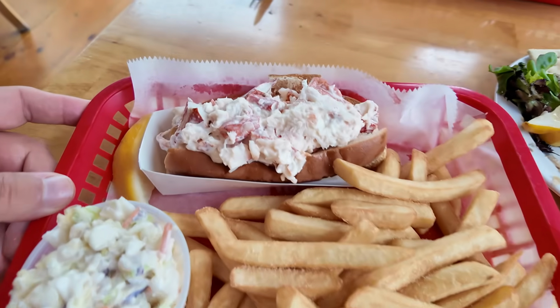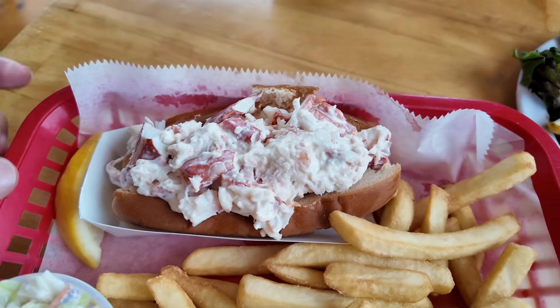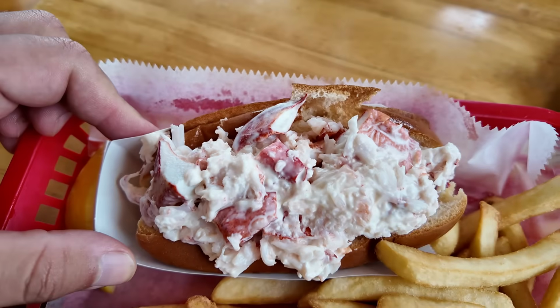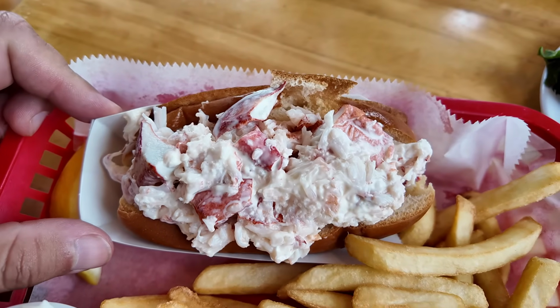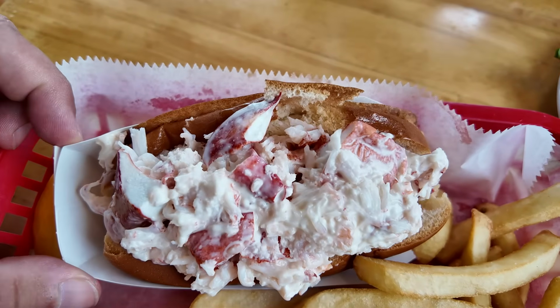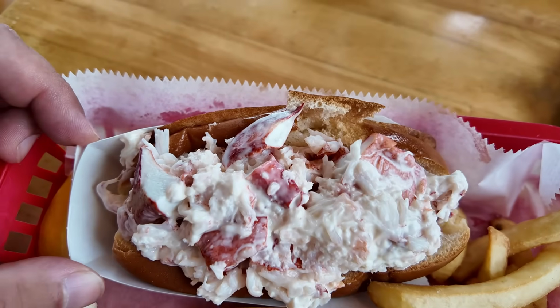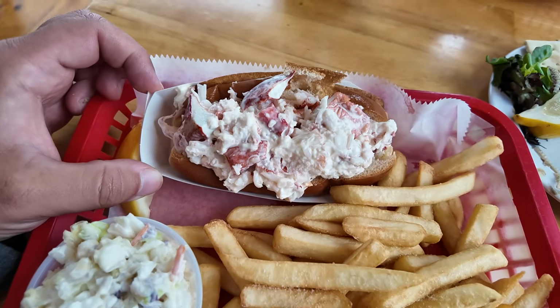And on to our main course, we got a lobster roll. So this looks like the more mayonnaise style lobster roll. I know there's two different kinds, primarily. There's the mayonnaise style and the butter style. Or sometimes they have a little bit of both. This looks firmly in the mayonnaise camp. It's on that classic New England hot dog bun there.